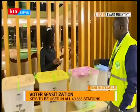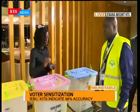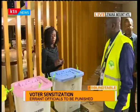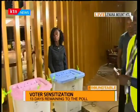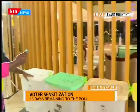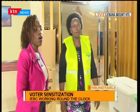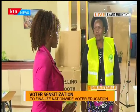The agents and the media and the people who are witnessing the process have to be shown that these ballot boxes are empty before sealing. Of course, in our simulation, we are supposed to have a media agent, and the rest will also ensure that. Fantastic. So that's done, and the next person then comes in.